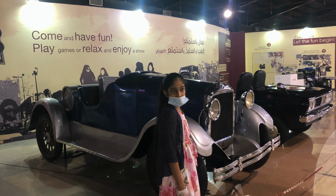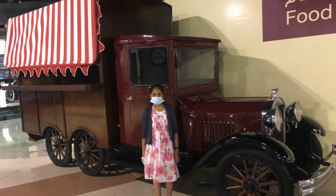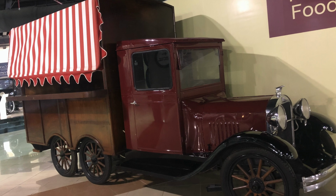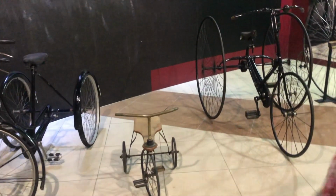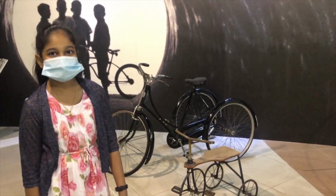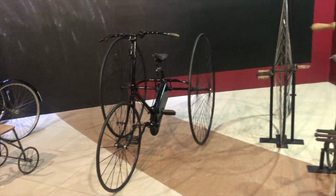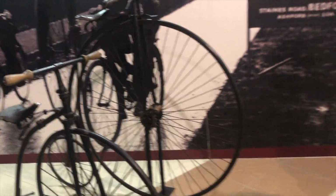There is also a small area dedicated for kids' activities. Unfortunately, it is closed now due to the pandemic. We truly love these bicycle collections here. It is very interesting to see these old collections.